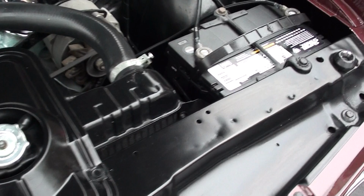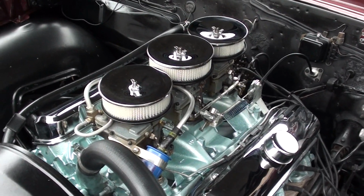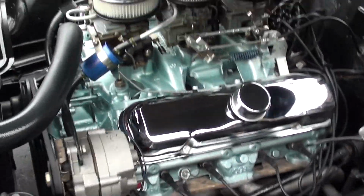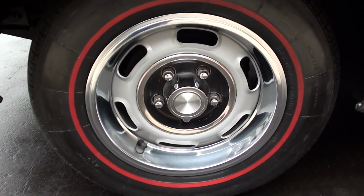The other thing that's cool about this car, it's got the ride and handling package on it. So it's got the boxed trailing arms, a rear sway bar. It's got a 3.55 Safe-T-Track in it. And that's all on your PHS.